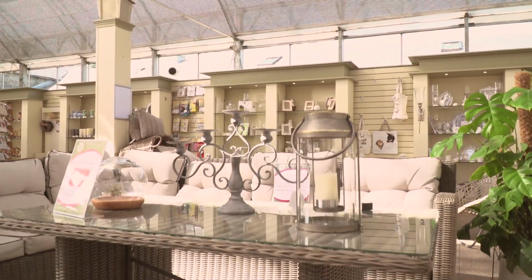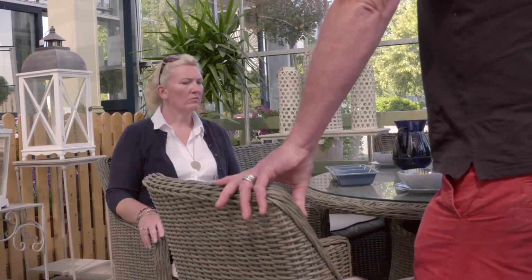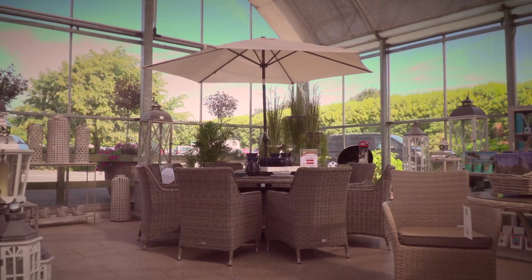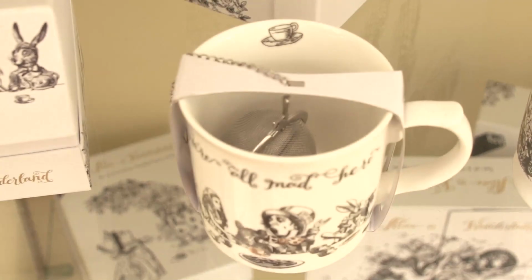Rattan furniture is very fashionable at the moment. Most of them, unlike years ago, tend to come as a complete package with cushions that are actually shower-proof. The rattan itself is designed for the climate that we have here in Ireland. We have recently just purchased the Alice in Wonderland tea set, and we actually have an Alice in Wonderland theatrical evening in the main garden.